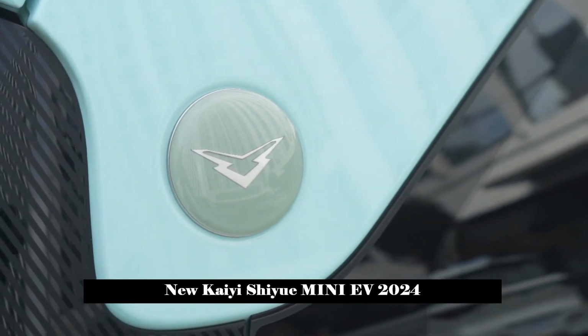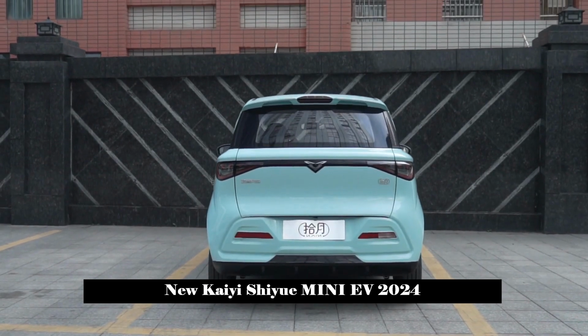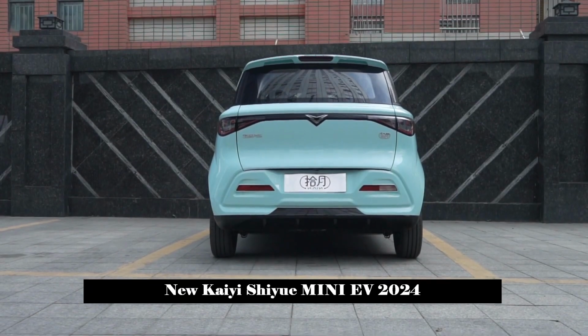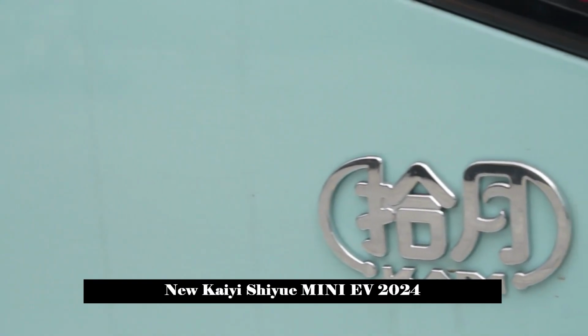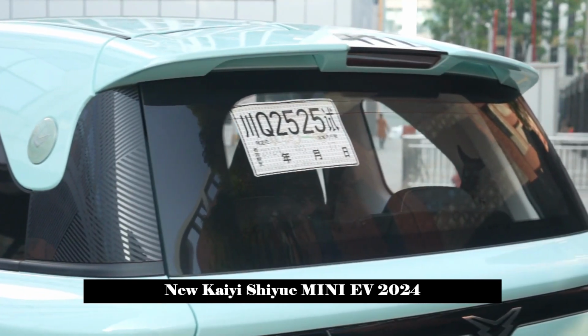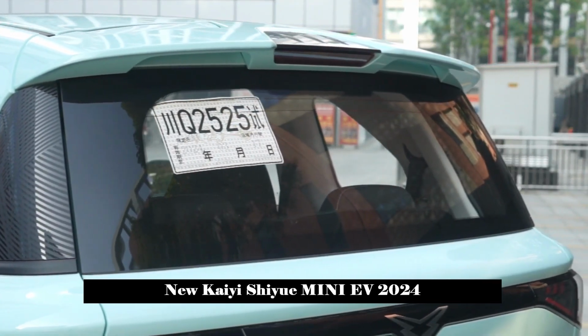Among them, the 301 km cruising range version is equipped with a DC fast charging system with a maximum power of 31 kilowatts, which can be charged up to 80% in 30 minutes, effectively solving the user's concern about waiting for charging and cruising range.